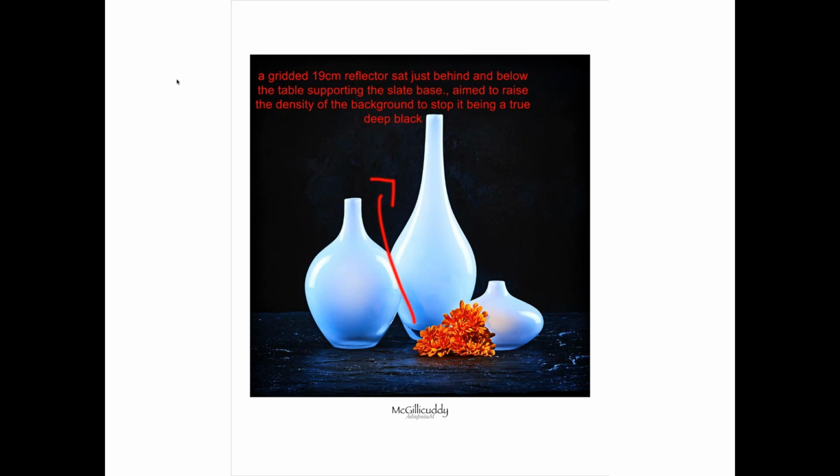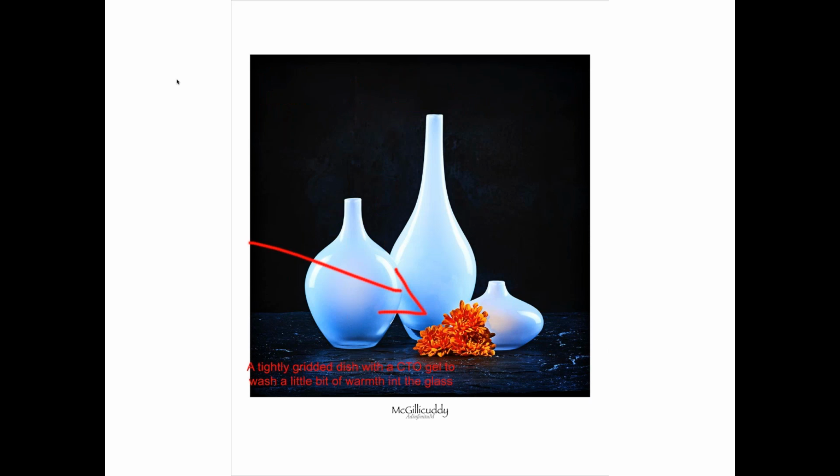So let's add light number 5, and light number 5 is another tightly gridded mini reflector dish, this time with a CTO gel, a colour temperature orange gel, and as you can see in the picture, it's washing a warm light into the roundness of the opalescent ceramic ware. Now what we've done here as well, so we're not getting terrible specular highlights and spots, because we only want the highlights to be from the strip box, is we've done a thing called double diffusion, where we've projected the light through another diffusion screen to make it softer again. So that's light number 5, if I've not got myself carried away.